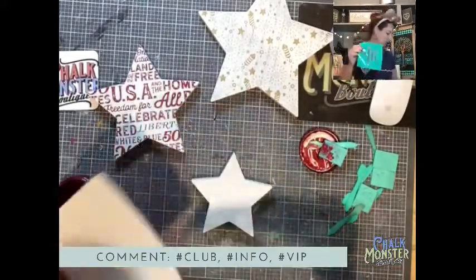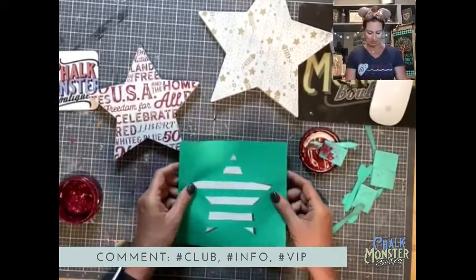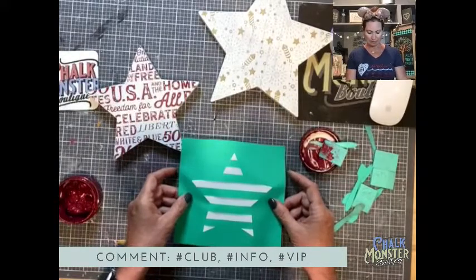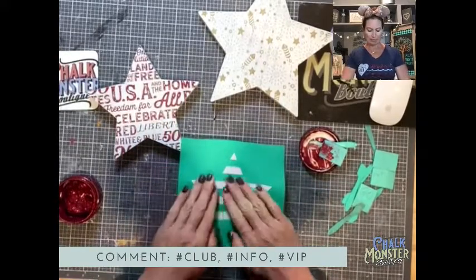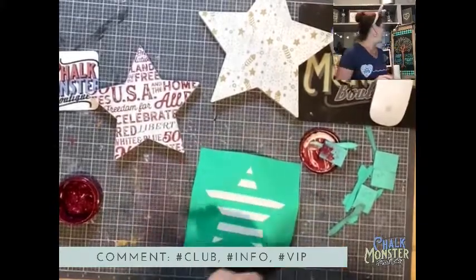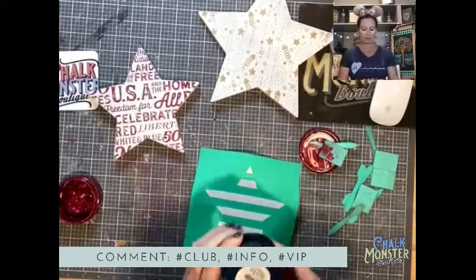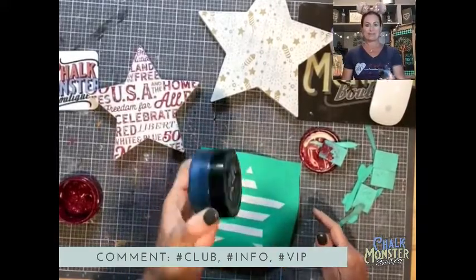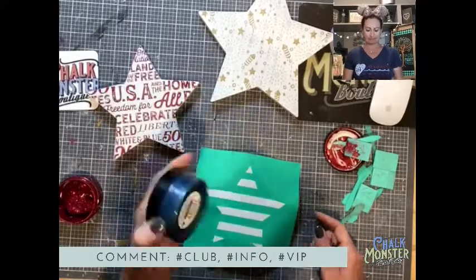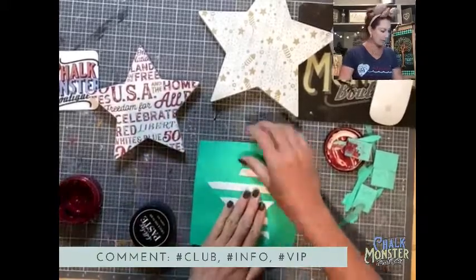Okay, so this is the striped star. Put him on. I think I'm going to do shimmer copper. No. I'm going to do shimmer splash. Shimmer splash, you guys. How about that? Shimmer splash.